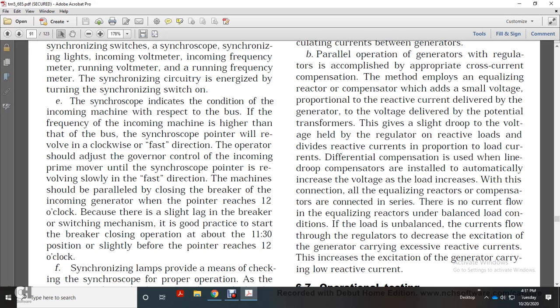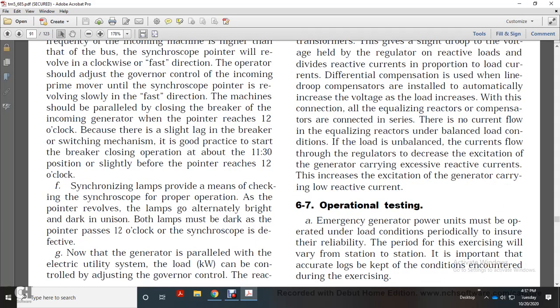The differential compensation used with line droop compensators automatically increases the voltage as load increases. Also, auxiliary equalizing reactors are connected in series with the compensator. There is no current flow through the equalizing reactors under balanced load conditions. When the loads are unbalanced, current flows through the regulators and increases the excitation of the generator carrying low reactive current, while decreasing it on the generator carrying excessive reactive current.